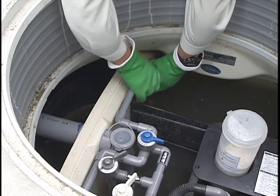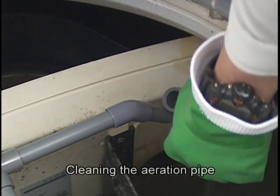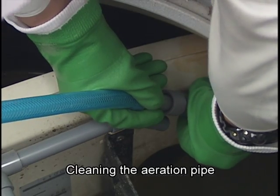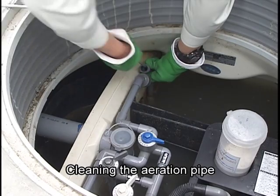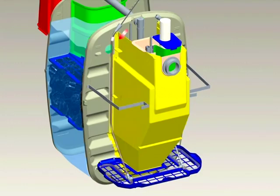For pressure water cleaning, prepare a vinyl hose and a short pipe of 13 millimeters in length. Connect the hose and pipe together, and then directly connect them to the union of the aeration pipe. The aeration pipe can also be cleaned by inserting a pipe cleaner inside the aeration pipe.